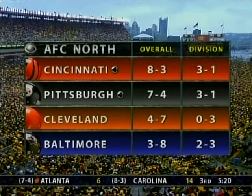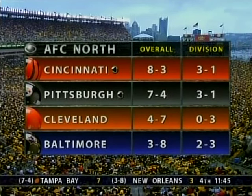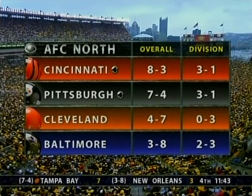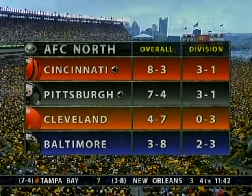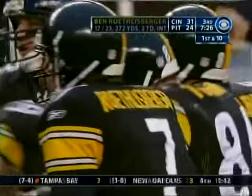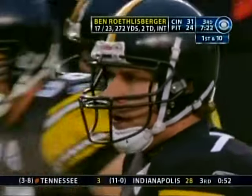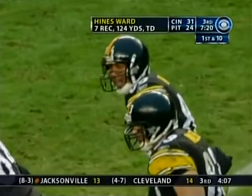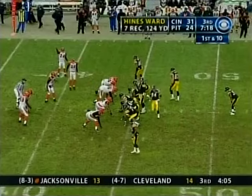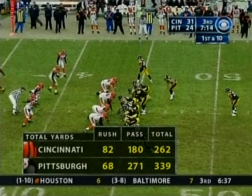So Cincinnati with a 1-game lead. Should they win, a 2-game advantage and pretty much a coaster ride coming home to the playoffs. So Pittsburgh, if they win, they tie for first, but it's better than that. With 2 wins over the Bengals, they would have the head-to-head advantage and would, in essence, be the leader in the AFC North. What a catch by Hines Ward in traffic. All at the 44.